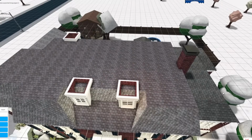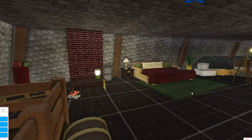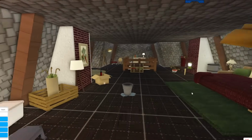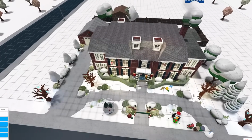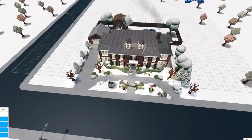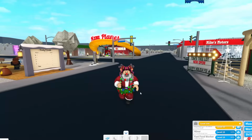And then there's another floor, which I can show from up top, but it's under the hollow roof. This is a very big bedroom with a lot of trash and stuff inside of here. It's definitely grungy, but I do like it. And so this is the new pre-build that we've added with this update. I really like what the Panda Girl did. Now back to the video. And I think that was all that there is currently to say.